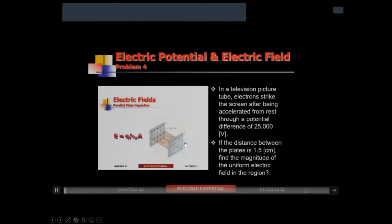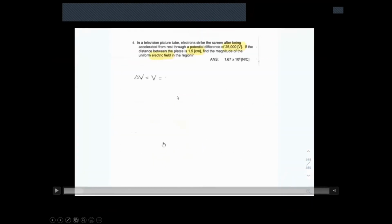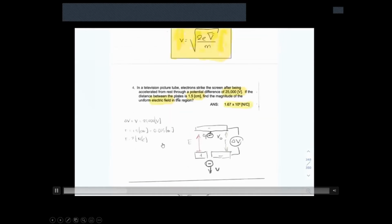These are simple enough problems, and these are also really useful problems. Once again, the voltage potential difference is 25,000 volts. Separation distance is 1.5 centimeters, so expressed in terms of meters. So what's the strength of the electric field within that region? It's the same region that we are dealing with. Now we are trying to figure out the strength of the electric field within the separation distance. We know the voltage difference. We know the separation distance, so isolate E, and then plug the numbers in.